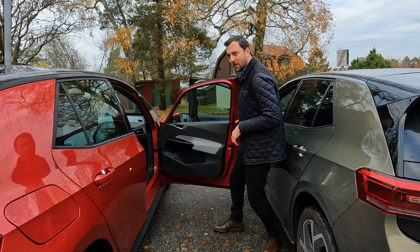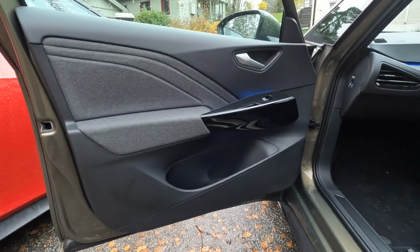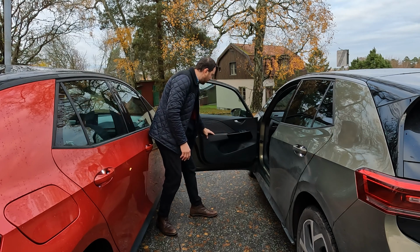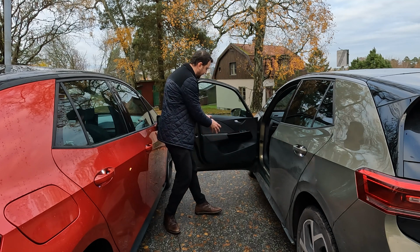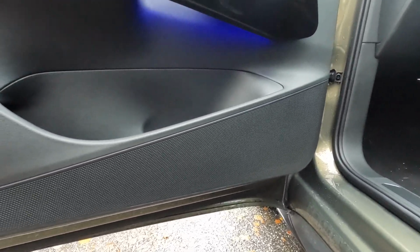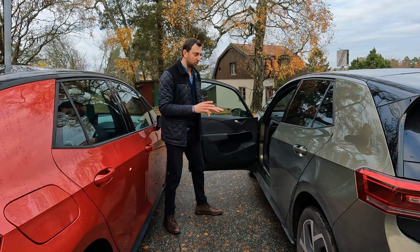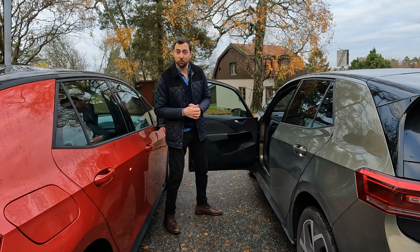Let's look at the new one. And as you see here, the same design elements as at the back, but soft touch here at the top. Of course, also the fabric here, soft touch, cushioned armrests, the same black piano finish, and also a redesigned bottom part with the speaker grills covering and going through the whole bottom of the door. Gives the door a bit more of a premium feeling, both when you look at it, but also when you feel it. So this one is actually a lot better than the old version.